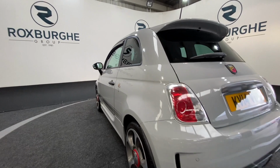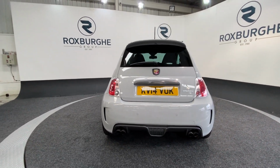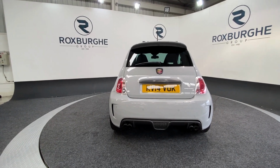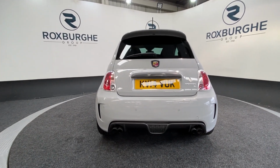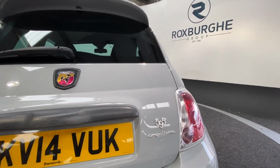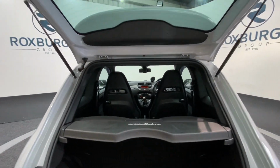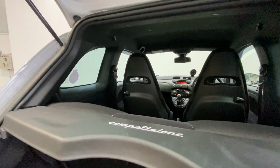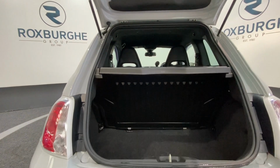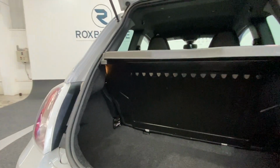Just spinning round to the rear now, as you'll notice, we have got that quad exit exhaust. It really does give the rear a slightly more sporty look and does sound fantastic, as you'll hear shortly. We've got your flush mounted colour coded rear parking sensors along with your 595 badging, and just popping up the tailgate, we've got your Competizione decal on the parcel shelf, and as you can see, surprisingly large boot space for such a small super mini.